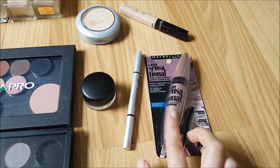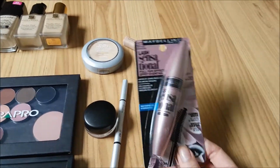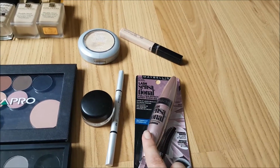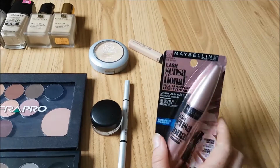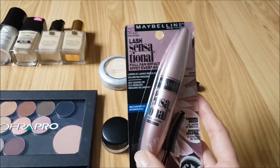We bought a new mascara. She will obviously keep this. She actually paid for it. But she wanted to keep it with the rest of the makeup I'll be bringing. This is the Maybelline Lash Sensational. We both love this mascara, and I made sure to get the waterproof version just in case there are any tears.